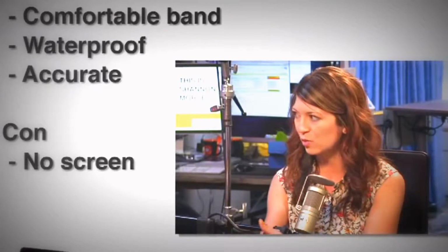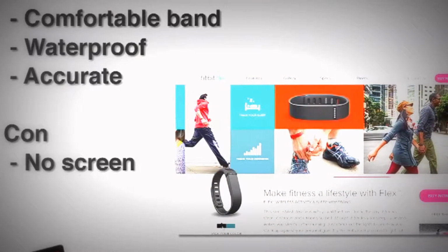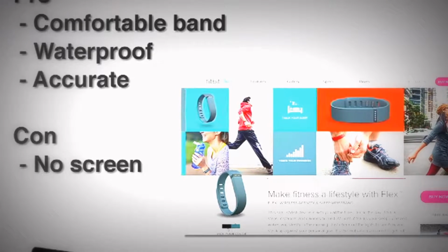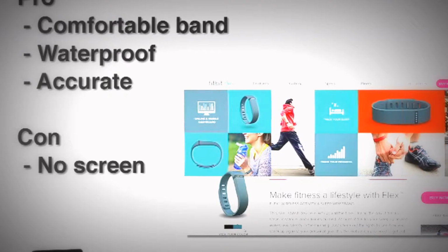Yeah. So my pros and cons of this, it's a comfortable wristband. I noticed it doesn't really make me sweat anymore underneath it or anything. It's waterproof, which is great, so I never have to take it off. Yeah. Other than when I want to clean it, because it does get kind of gross. Yeah. After you wear it for like a week. And it's very accurate.